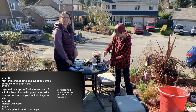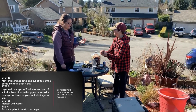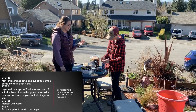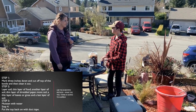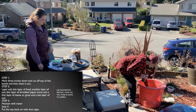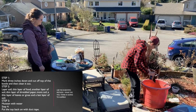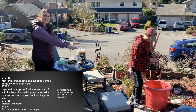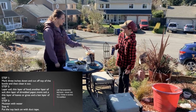We're going to layer a little bit of leaves. This is just leaves that I collected off the back of our deck. So they're mostly dry, old leaves from last fall that we never managed to collect. And then finally, our very last layer is one last layer of soil. Now, with everything that I have left here, I'm just going to put that in my compost bin to make sure that it doesn't go to waste.